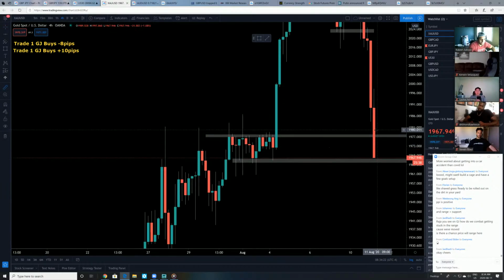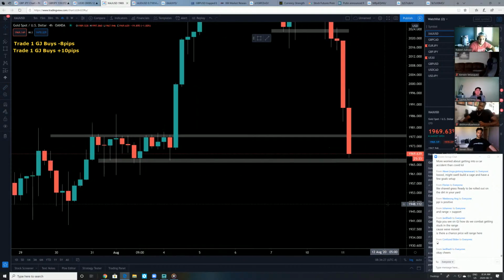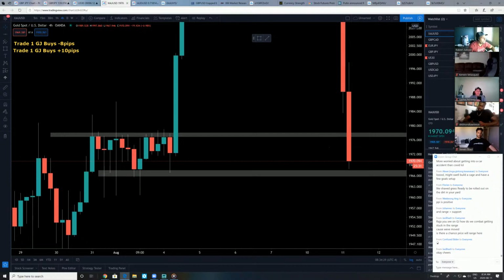It retraced a little bit outside of this range. I don't know. I can't hold 70 pip drawdowns. I don't care what lot size I'm using, it just doesn't make any sense. I look at it as counterintuitive because I could just wait for the entry instead of holding it all the way down. Close your trade and wait for the entry. It's just scary, to be honest.